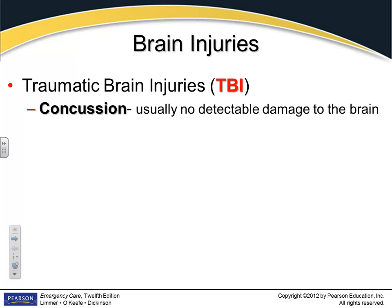Now, in your textbook, it lays out the different types of injuries and their severity and what types of signs and symptoms you may see with those. We're going to go over them briefly, but you need to review those because you're going to have patients that are going to present in each one of these different categories, and you need to be able to recognize that so that you know how bad it is.